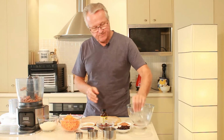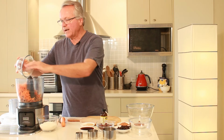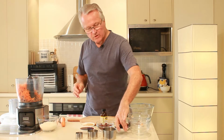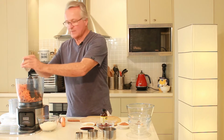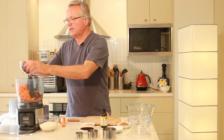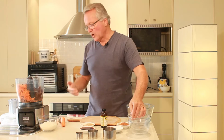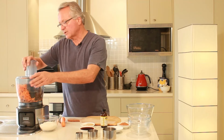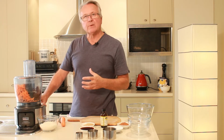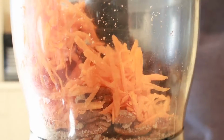In go the nuts. Let's put the carrot in next, because we want to break that down quite considerably. And let's throw in the raisins, oopsie-daisy, and the dates. Now the idea is that this is the bulk of our volume as far as the ingredients are concerned. So let's give this a rip and break it down as much as possible before we begin to put the other lighter ingredients in.